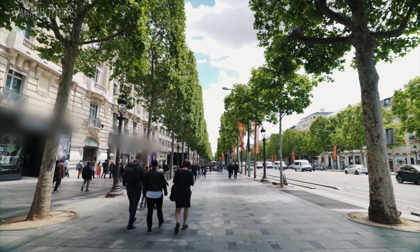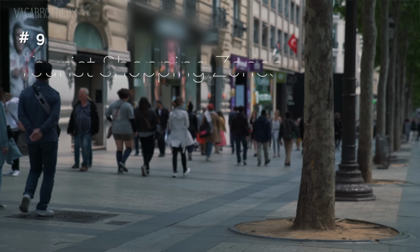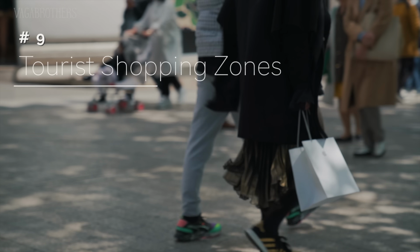If you've come to Paris to shop, then you can't beat the world-famous Champs-Élysées. But be warned, this is France and the stores are closed on Sundays. However, they do have tourist shopping zones where the stores are open 7 days a week.